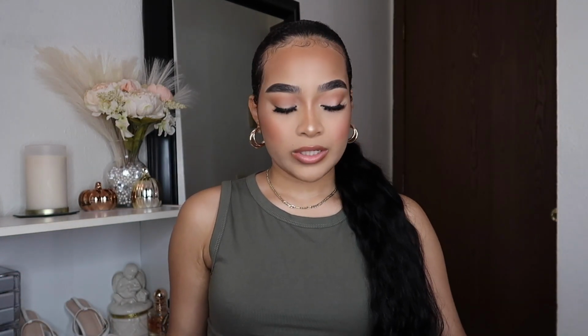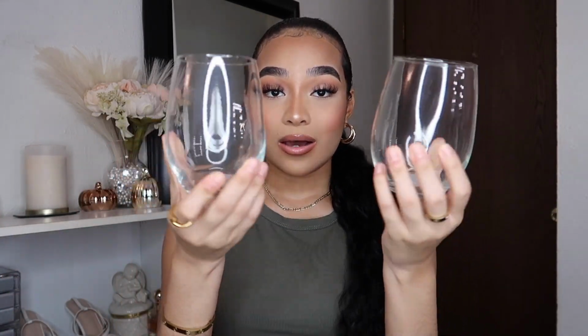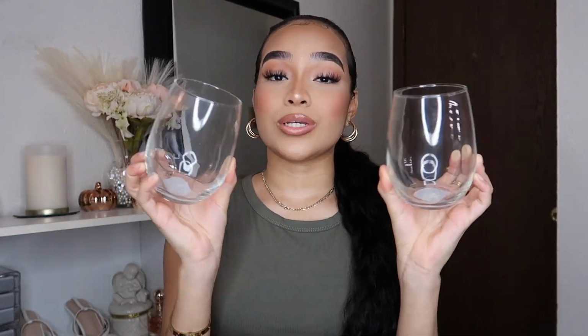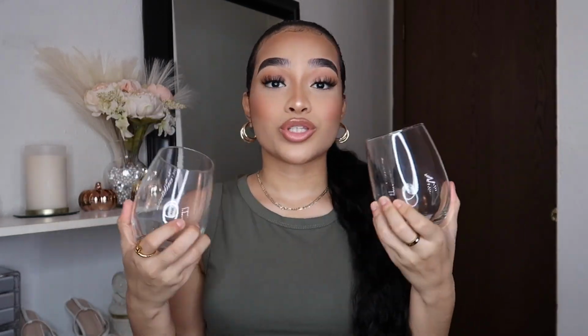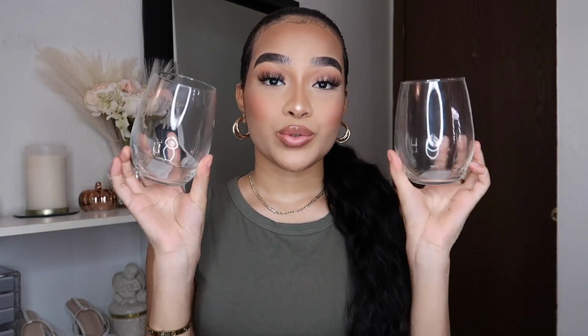Okay. I found these cute glass cups at the Dollar Tree, and I had seen some other cups that look the same, or maybe they were a little bit different. I don't know, but from what I saw, there were only 2 left, and I got these cups, and these look so bougie. It looks like something that you'd see at TJ Maxx or Target, Amazon, but these were only $1.25.